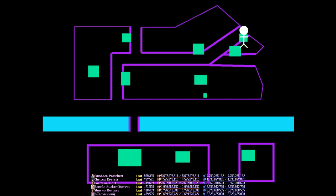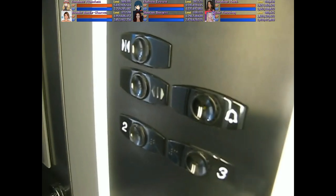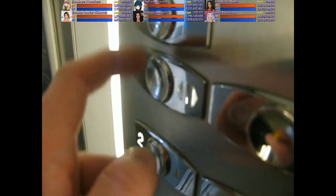But what's really weird about these lifts is they do not follow the shopping centre's floor numbering whatsoever. It's really weird that high street level is 2 and the upper one is 3. This doesn't make any sense with the shopping centre's floor numbering.